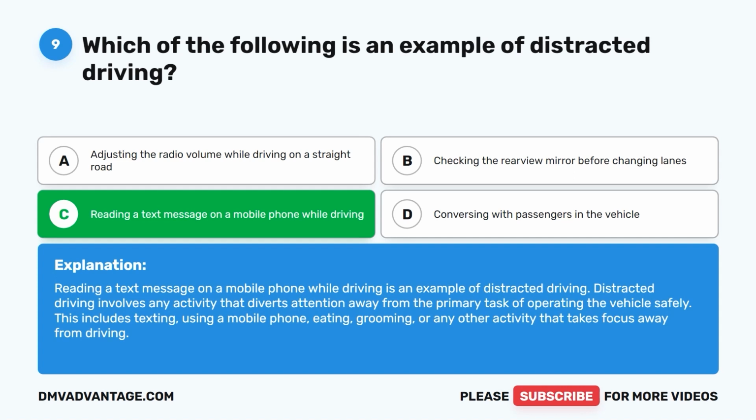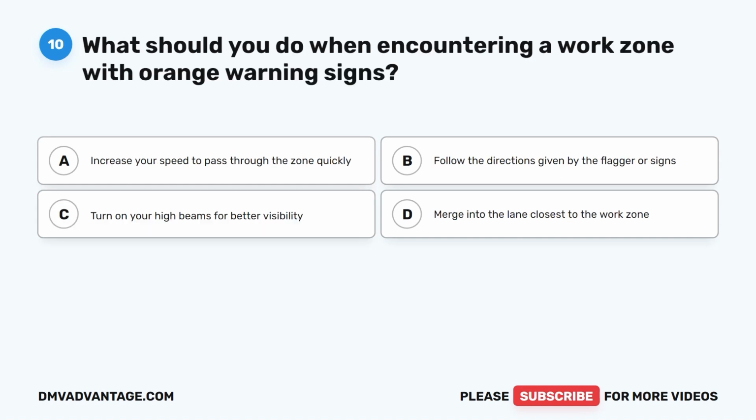Distracted driving involves any activity that diverts attention away from the primary task of operating the vehicle safely. This includes texting, using a mobile phone, eating, grooming, or any other activity that takes focus away from driving. Question 10. What should you do when encountering a work zone with orange warning signs? A. Increase your speed to pass through the zone quickly. B. Follow the directions given by the flagger or signs. C. Turn on your high beams for better visibility. D. Merge into the lane closest to the work zone.